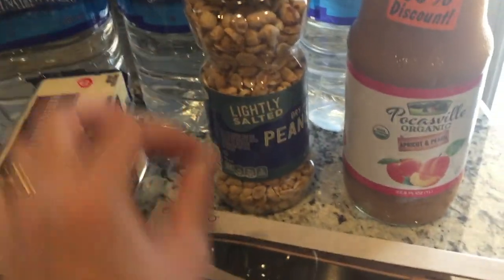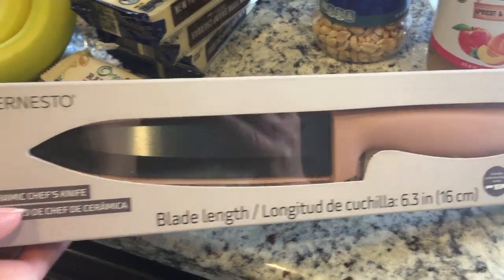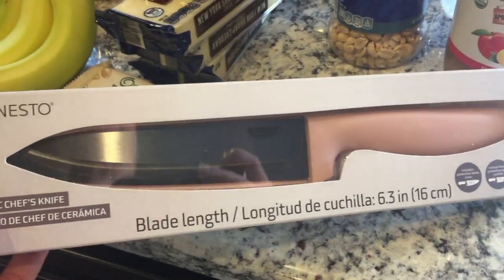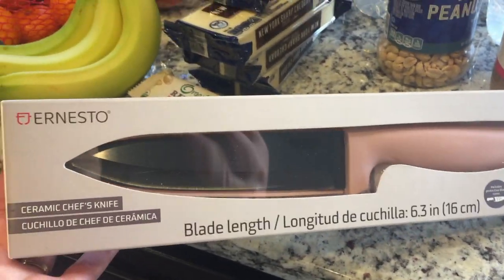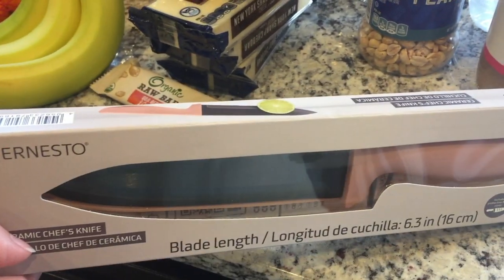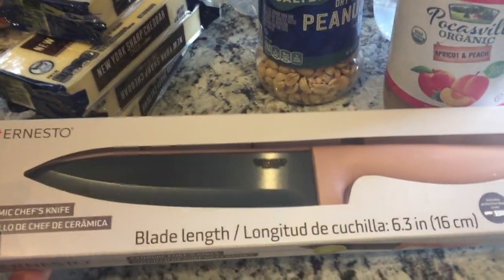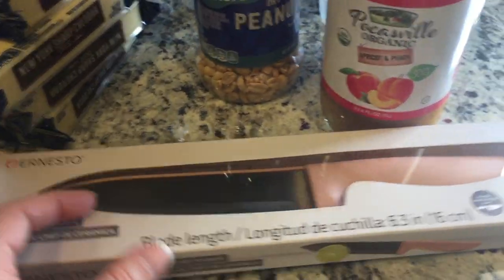Oh my goodness, Lidl. This is from Lidl. I picked up this knife. This was just one of their random things. It was a ceramic blade, and I've mentioned many times that I need new knives. Now, I'm sure this isn't the highest quality. I think it was $5.99. It comes with a little cover, and I'm gonna give it a shot. I figure it's probably better than my old knives that I have, so I got that.